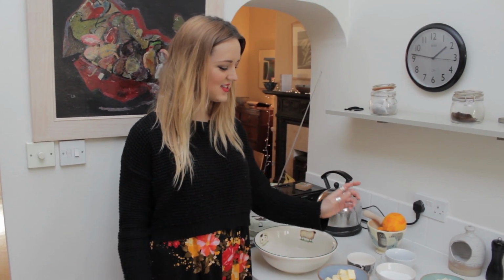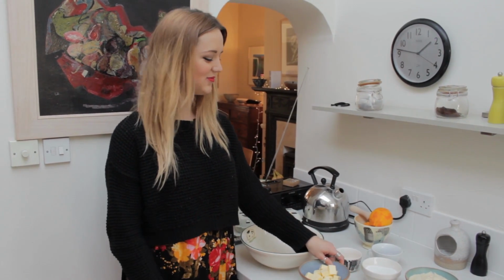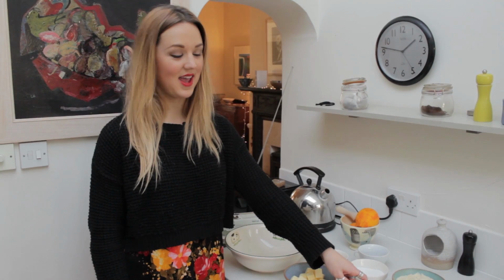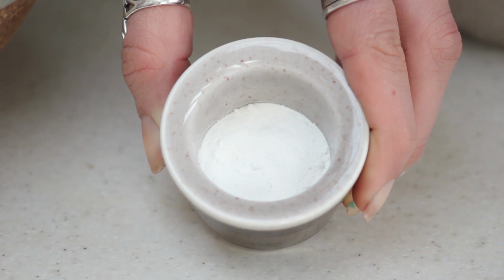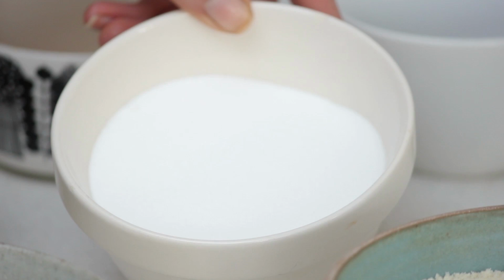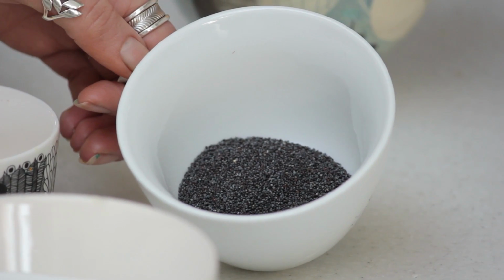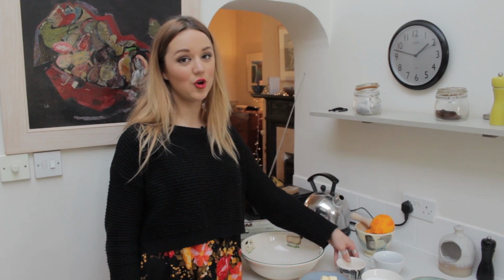What we're going to need is 200 grams of unsalted butter, preferably at room temperature. We've got 100 grams of polenta, which basically will act as the flour in the cake. We've got a teaspoon and a half of baking powder, 200 grams of ground almonds, 200 grams of caster sugar, 2 tablespoons of poppy seeds, and then the zest of 2 of the delicious oranges as well. And then I've got the oranges here, which I'm going to use the juice from for the glaze.